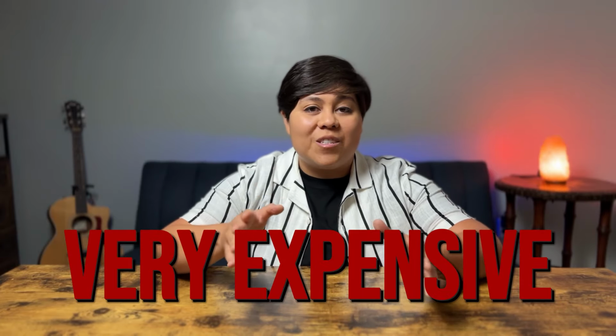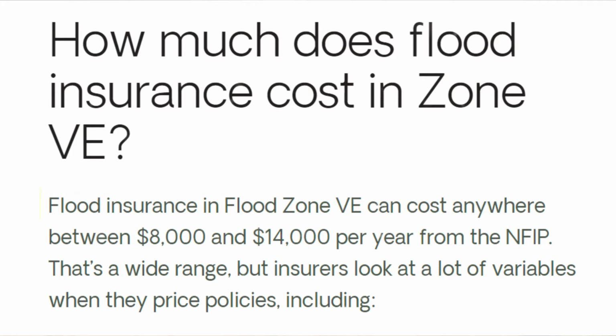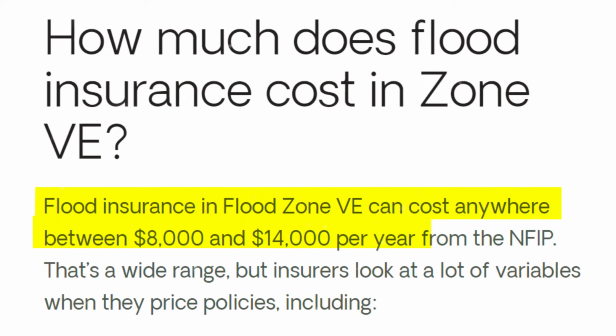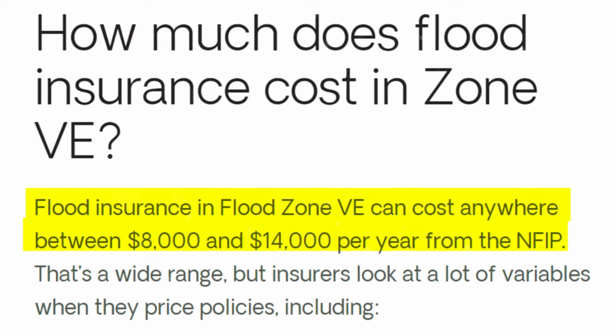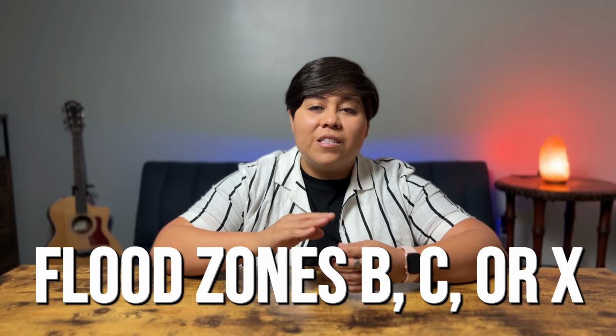I like to think of VE as standing for very expensive, because flood insurance in the VE flood zone costs about $8,000 to $14,000 per year, according to kin.com. And you need to pay that flood insurance if you want to finance your home with a mortgage. So instead, I would recommend buying a home in the flood zones B, C, or X.